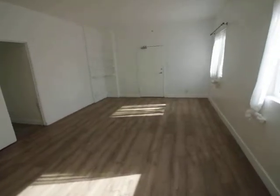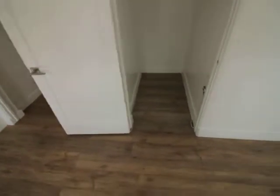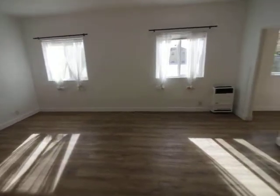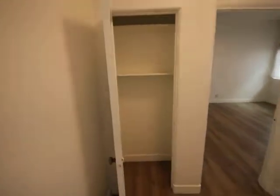There's the main room. Back there's the bedroom and bathroom. Coat closet. Moving on. Some storage in the hallway. Another closet.